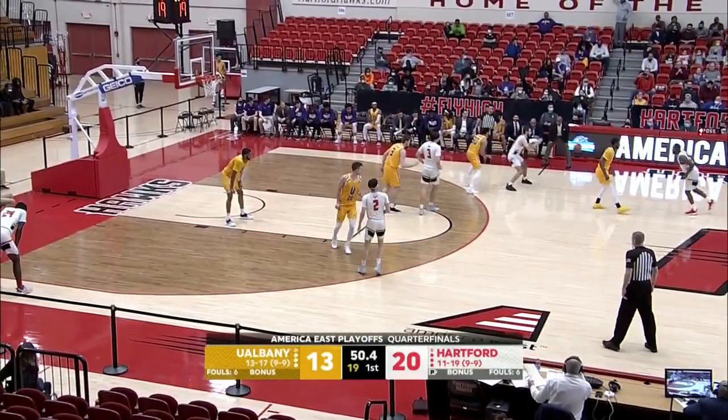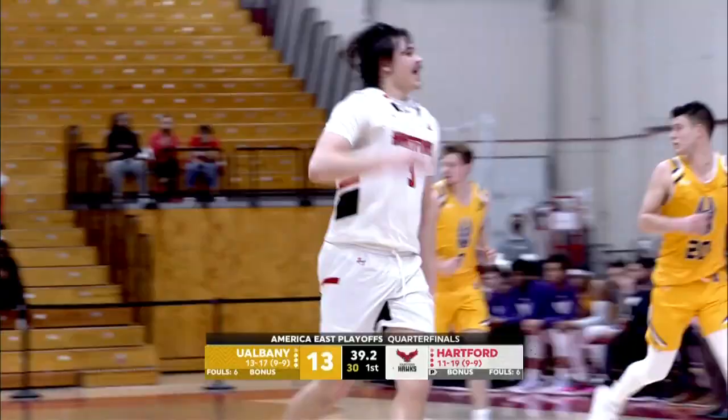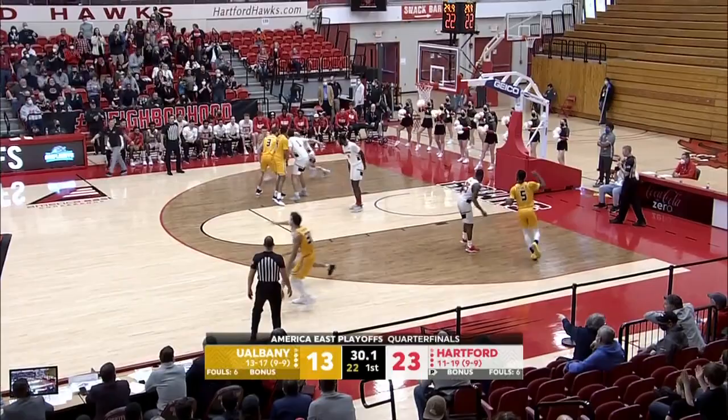Normally, I think they would have explored a two-for-one opportunity there, but just needed a second to get their legs underneath them. Shriver, open three. He got it! David Shriver hits the trifecta! That's his second of the game, and Hartford's lead goes to double digits. And there's a 7-second differential, so they should get the ball back.